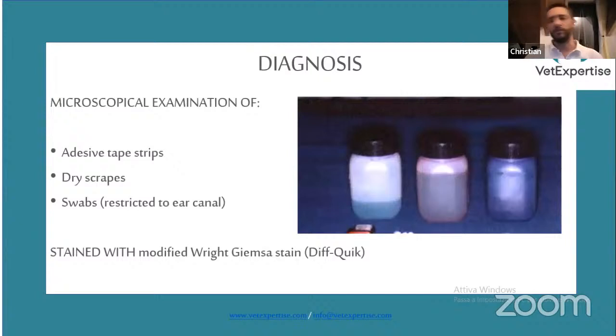Diagnosis is made by cytology, and we can do a microscopic examination of adhesive tape strips, dry scrapes, for example, from the claw fold, or swabs, and this kind of sampling is restricted to the ear canal. This preparation can be stained with the modified Diff-Quik stain. So I usually use the DiffQuick.